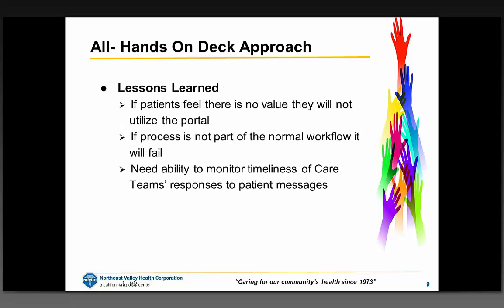The lessons we've learned were, if patients feel there's no value, they will not utilize the portal. If your process is not part of a normal workflow, it will certainly fail. You need the ability to monitor timeliness of care teams' responses to patient messages.